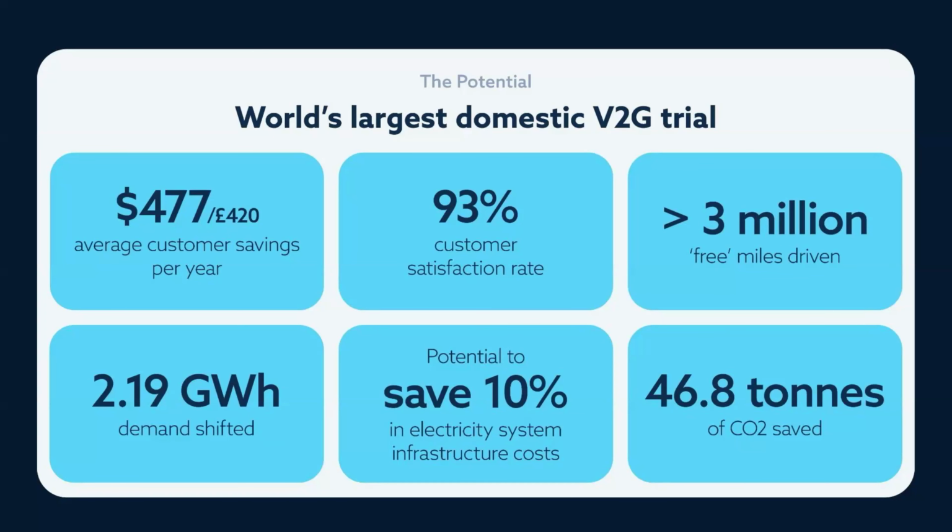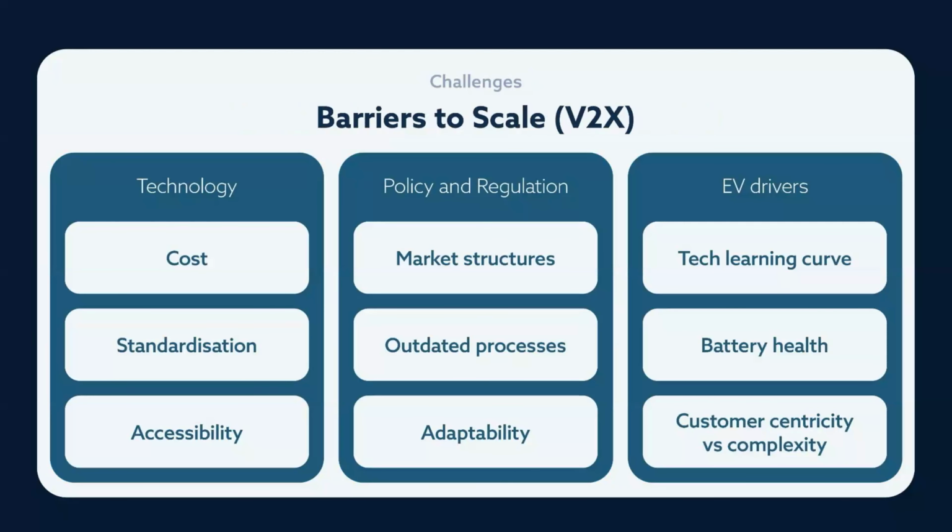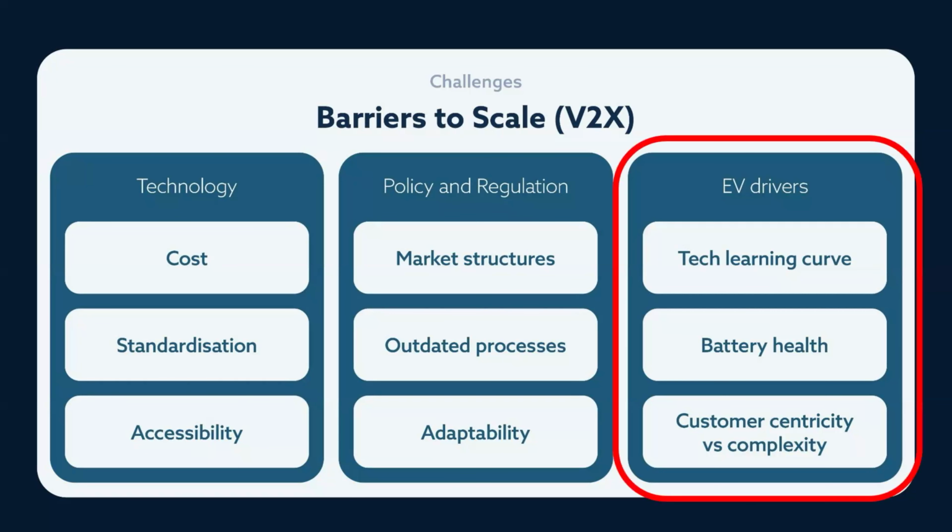So if we skip ahead and think about the learnings from this, and we can go one more slide just because it's going to highlight the right column here, there were a lot of things that we were trying to test and we learned were barriers to scale here. Again, I've already made some allusions to bidirectional charging, availability of the equipment itself, all the standards. But from the customer perspective, they had some specific questions and concerns that we wanted to both address and then see what else was out there.